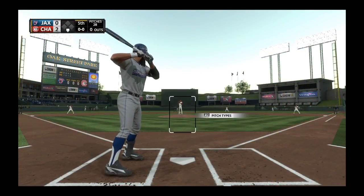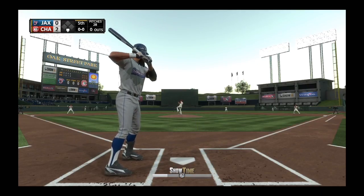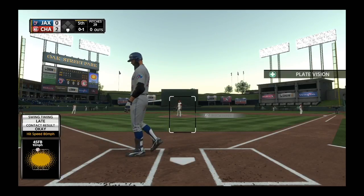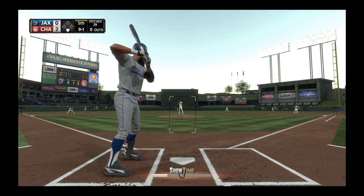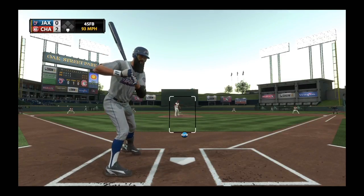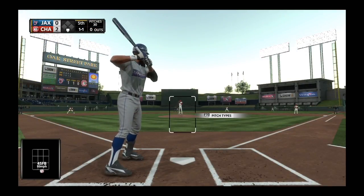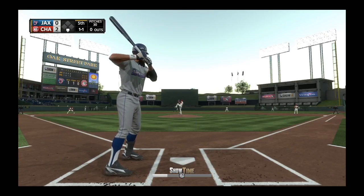All right, Archie McQueen is back up to bat, 0-for-1 on the day. 2-0 is the score, fifth inning. All right, here comes the pitch for the pitcher. A fastball up top that Archie hits foul. So 0-1 is the count, zero outs. Let's see what happens here. Pitcher throws and a low fastball for a ball. So count is now 1-1. And here comes the next pitch for Archie McQueen.